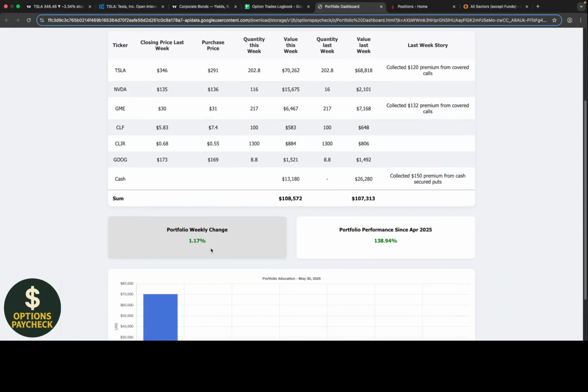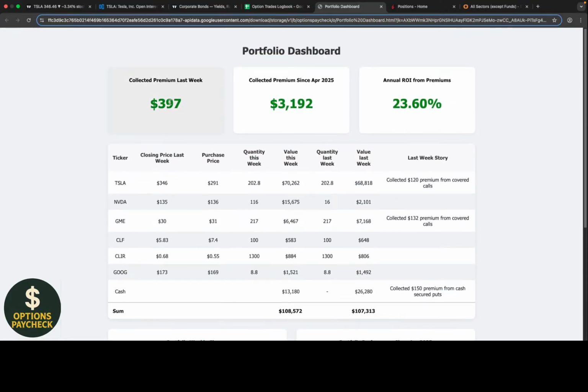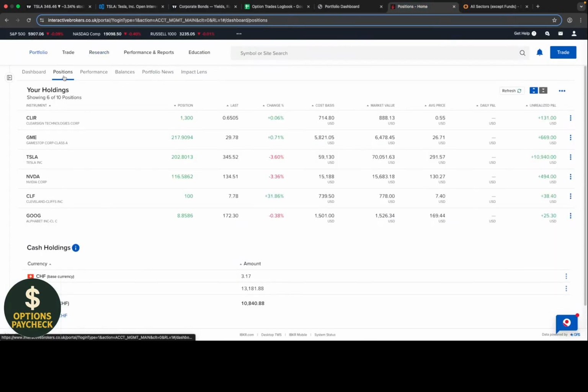My portfolio last week rose over 1%, and since April, since the beginning of my streaming, I gained 38% on my portfolio. My positions right now, you can see my main position is in Tesla. I have also approximately $15,000 in Nvidia, and I have a smaller position in Gamestop, small positions in Cleveland Cliffs and ClearSign Technologies, a little bit in Google, and I have also approximately 13,000 in cash. So these are my results for the last week, and we can move on and start planning trades.